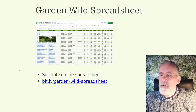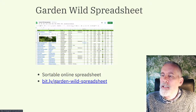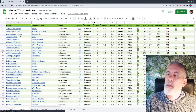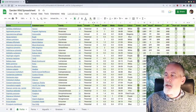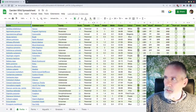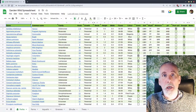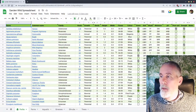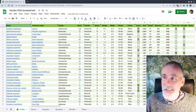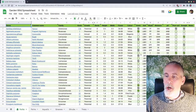And then finally, we've got the Garden Wild spreadsheet. There's a list of about 100 different plants here, and they've each got the botanical name, the common name, the family that they're in, perennial, biennial, how big they are, deciduous, evergreen, soil conditions, colour, scent, drought, the whole range of different data. All this information is taken from Plants for a Future, Plant Atlas, and the RHS website as well. And there's even links to how many hosts they have. So yarrow, Achillea millefolium, has 118 hosts associated with it. And as you can see from the tabs along the bottom, I have plans to expand it, but at the moment it's just flowers.